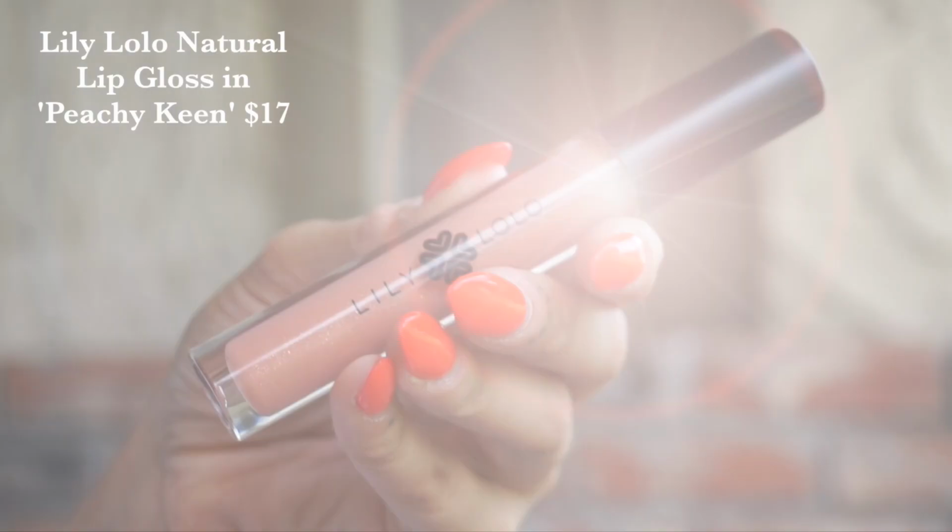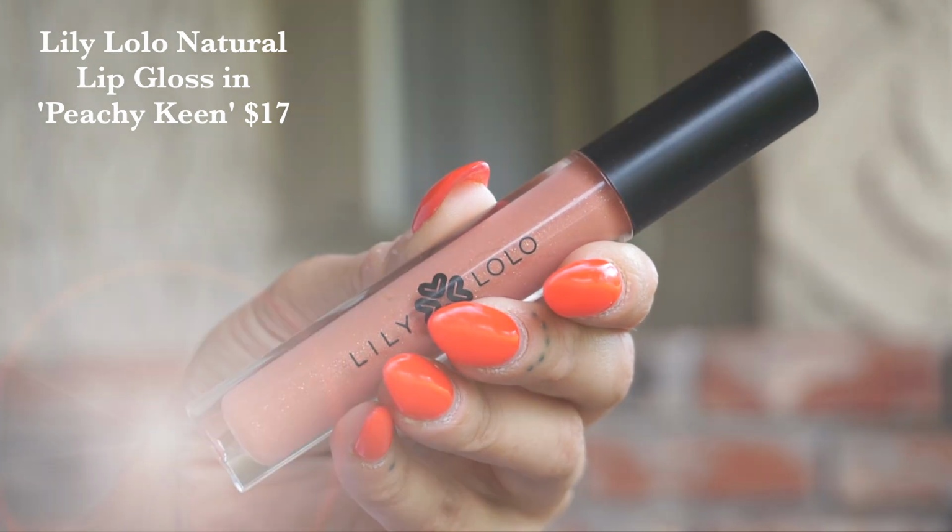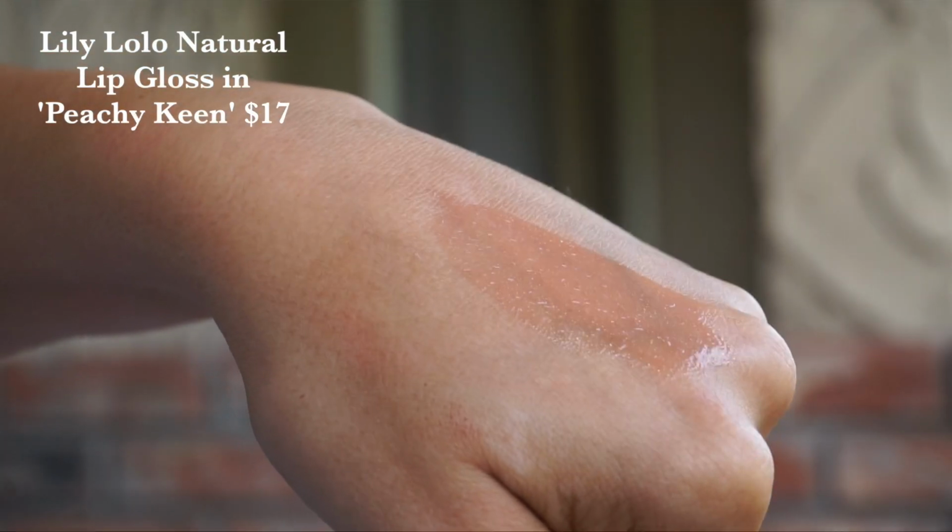And then finally, we've got the most affordable of the bunch, and another one that I think is quite underrated. I haven't reviewed these in a long time, so a redo might be in order, but these are from Lily Lolo, the Natural Lip Gloss in Peachy Keen specifically. This is a great range. These are going to be the most sheer of the bunch as well, so these make amazing layering options.